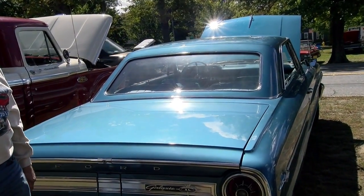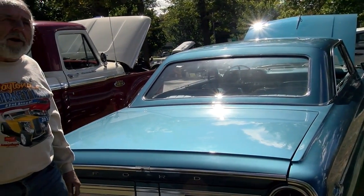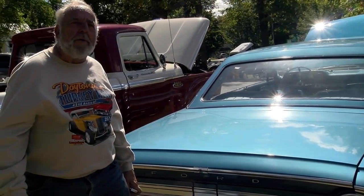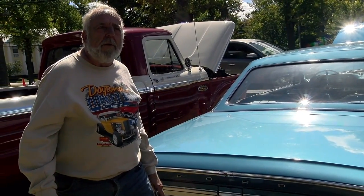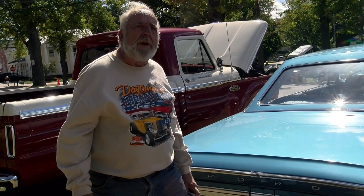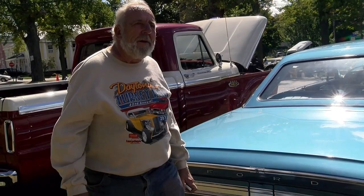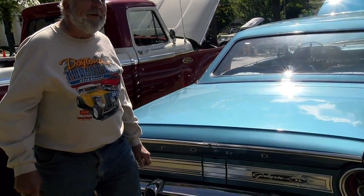We usually go to Market Basket on Wednesday nights, PACC on Fridays. We've been up to 119 Diner and Ringe. Then the last show of the year will be up in Orange Airport, October 9th. It's a beautiful car. Thank you. I love all the chrome inside. Oh yeah, it's loaded.